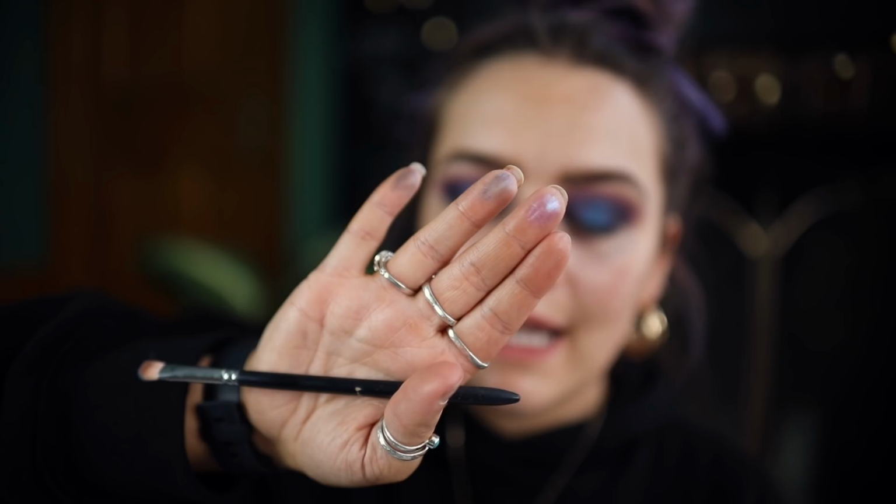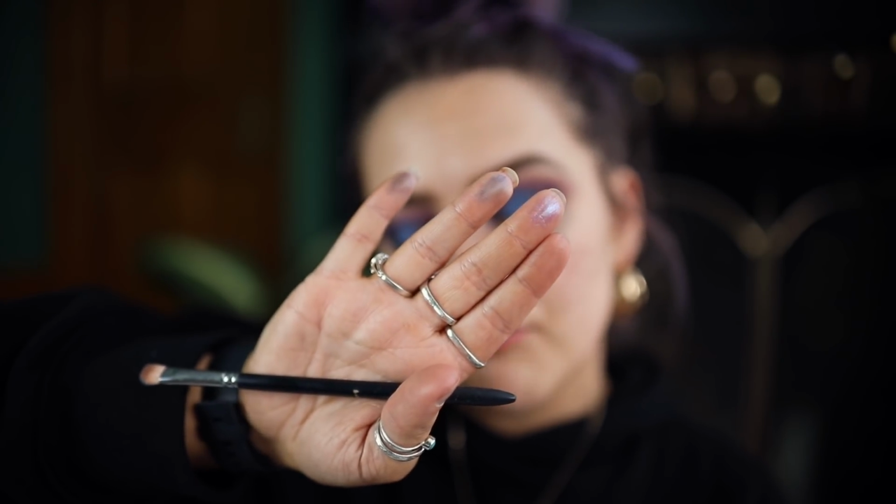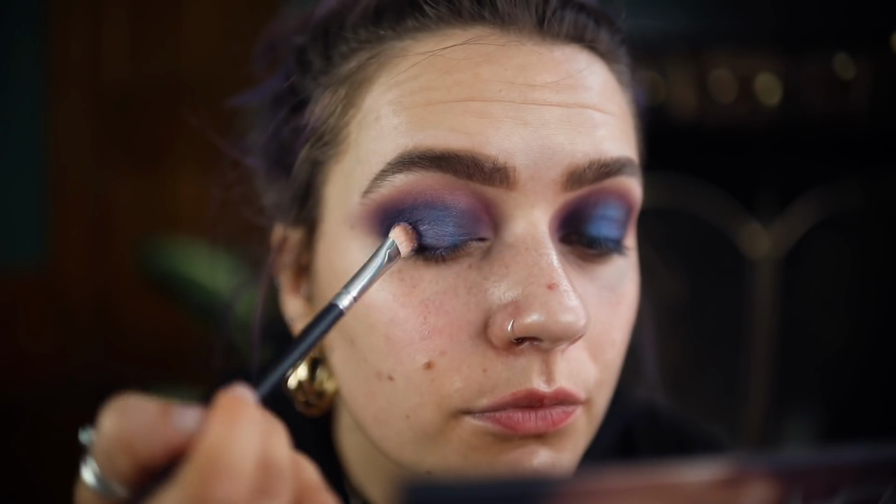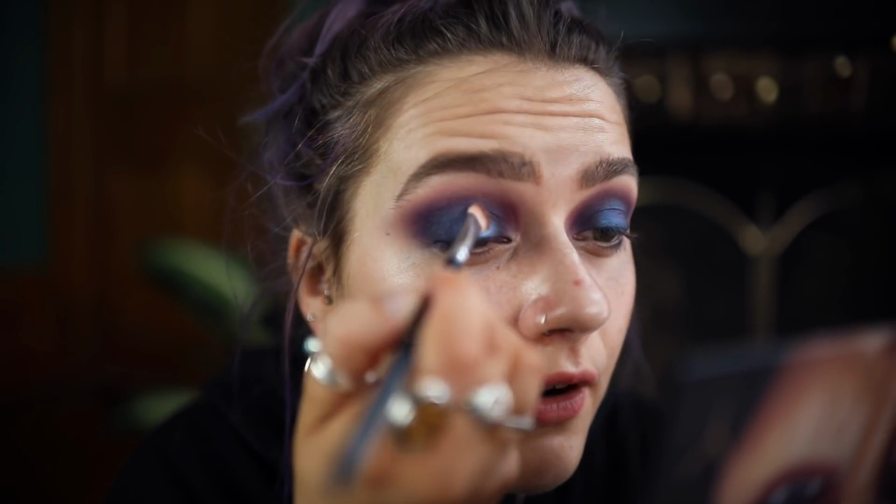And then right in the center, I'm gonna go in with Twilight, which is, oh my God, so sheer. It's like a sheer pearlescent pink reflex blue. If I just pop that in the center, oh, it's pulling a little bit more blue, but it's okay. I'm gonna dampen the brush. And so depending on the light, it either looks more purple or more blue. Oh my goodness, that's stunning.